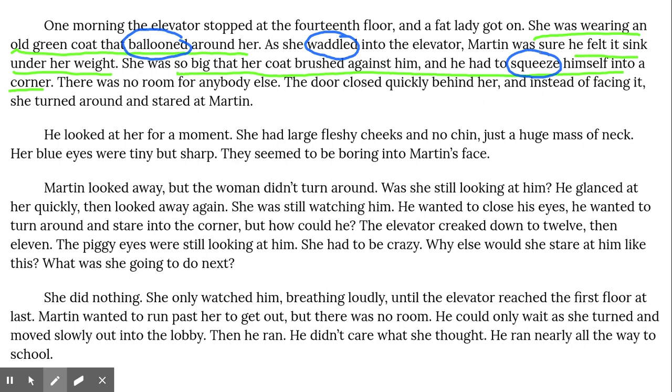All right, let's keep going and see if we could find more vivid verbs and imagery. He looked at her for a moment. She had large, fleshy cheeks and no chin, just a huge mass of neck. Her blue eyes were tiny but sharp. They seemed to be boring into Martin's face.